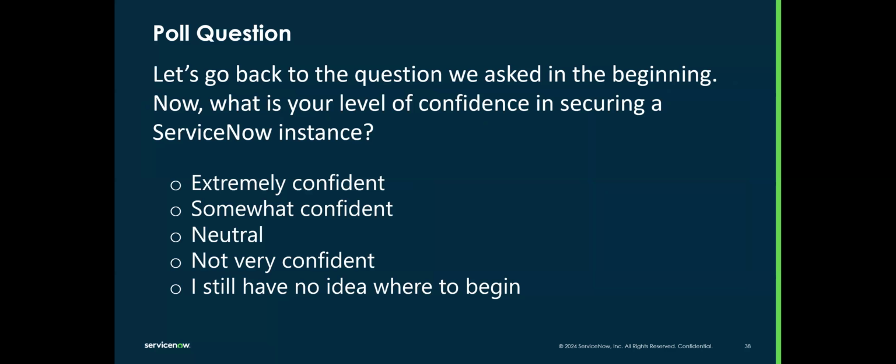One more poll question. Going back to the question that we asked at the beginning of the presentation, now that you've seen this webinar, what's your level of confidence in securing a ServiceNow instance? Even split there between extremely confident and somewhat confident. Oh no, we've moved up. So we're in the somewhat confident. I'll take that as an improvement. There we go, 67% of you somewhat confident. Nobody in the not very confident or no idea where to begin, so that's good.